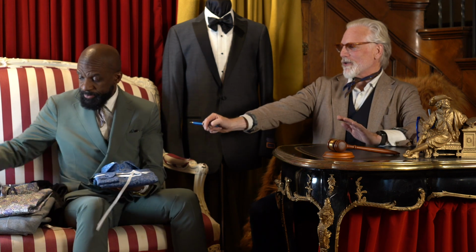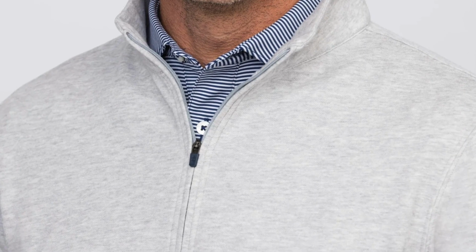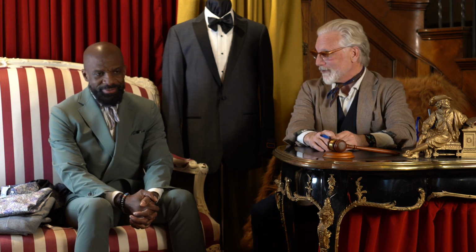Oh, it's the quarter zip that you're teasing me about all the time. Them old quarter zips. They keep on rolling. I don't know how you got me to buy into that.